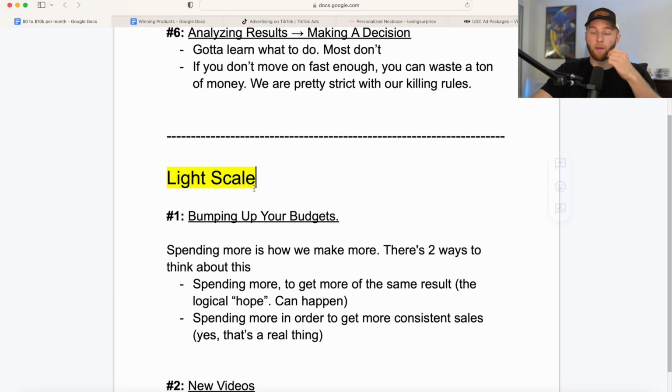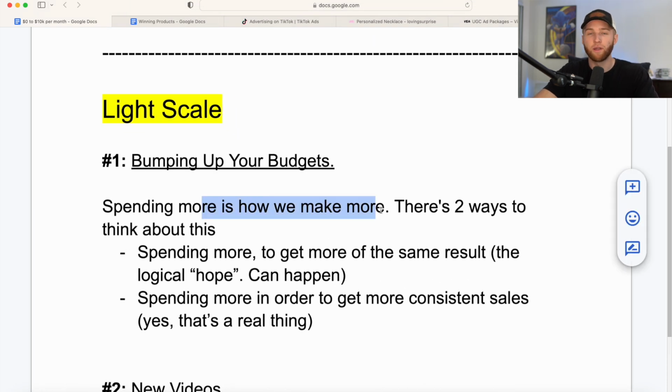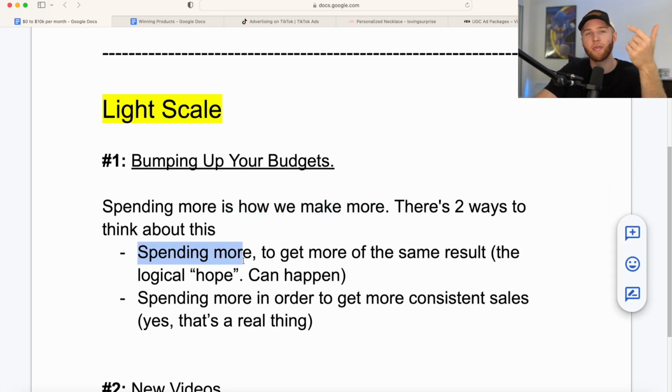Light scale, bumping up your budgets. As things are working, if you're at least at break even, I want to start spending more. Here's what people don't understand about that. Spending more is how we make more. And there are actually 2 schools of thought when it comes to this. Spending more to hope I can get more of the same result. That's logical, right? That would make sense. I'm getting a $20 purchase.